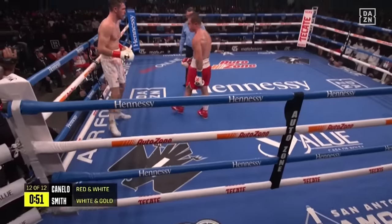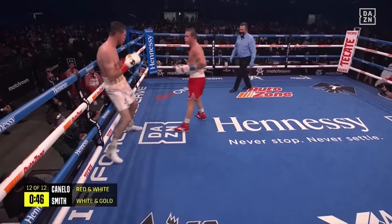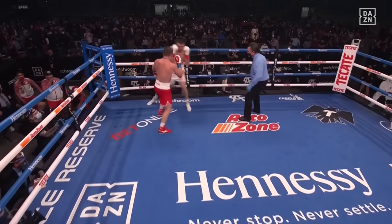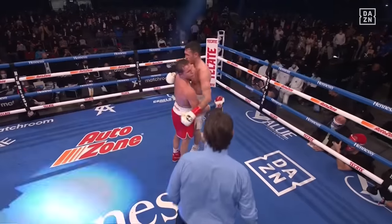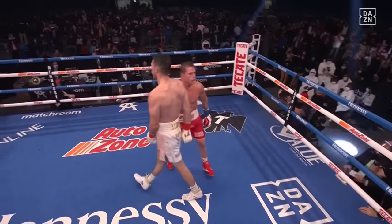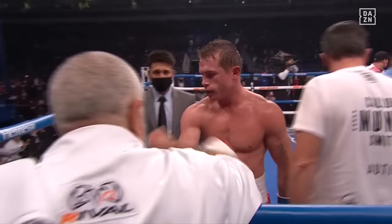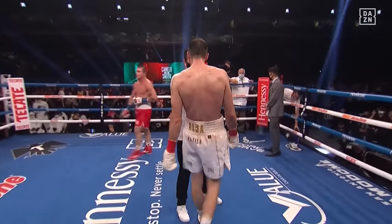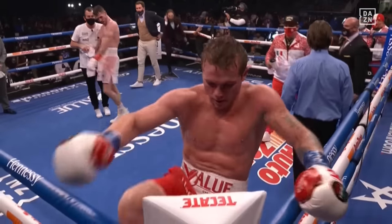I don't think there's much question, if any question, on the scorecards. I mean, there can't be. But Callum Smith trying to end this fight on his feet. Canelo Alvarez with the look of a three-division world champion. 154, 160, and he should be the super middleweight champion of the world. We have a quick decision.